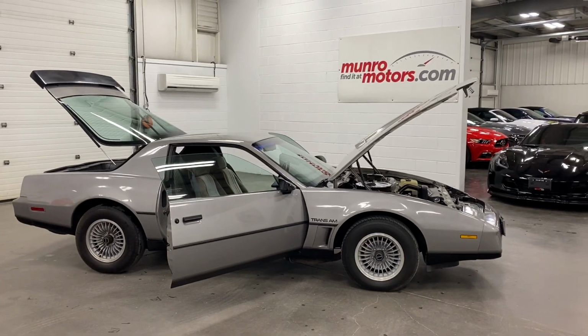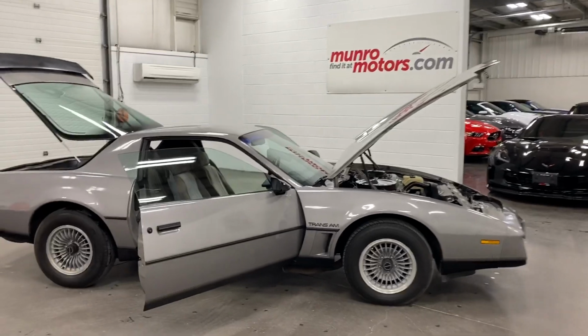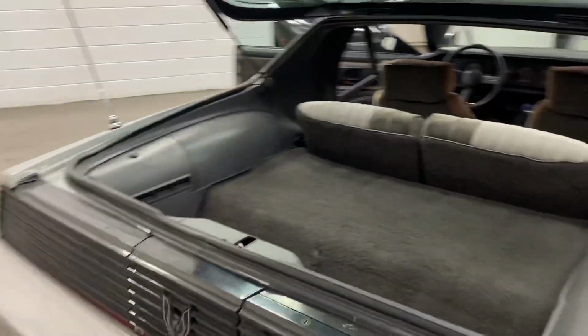Welcome to MonroeMotors.com. Here we have a 1983 Pontiac Firebird TransAm in silver with gray cloth interior. So I'm just going to start over here at the back for you and let you have a look.